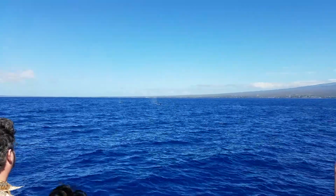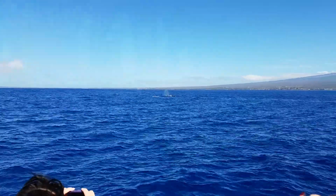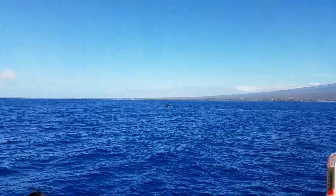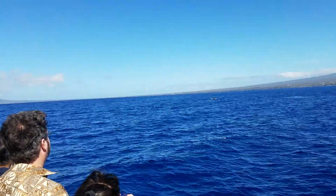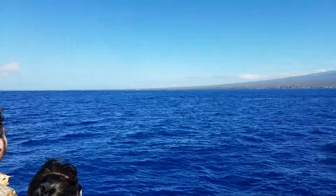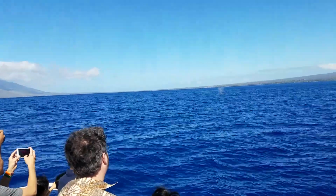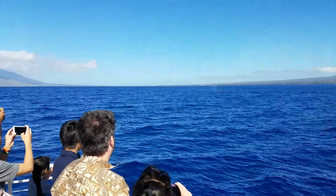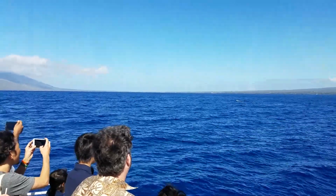Whoa. Of course, I could be mistaken, this could also be a male. So we could be seeing 3 males, but it's really hard to tell. Basically, oh, look at that tail. So cool. So basically the only way to tell the difference between males and females, get ready for the tail, get those cameras ready. Oh, fake out.